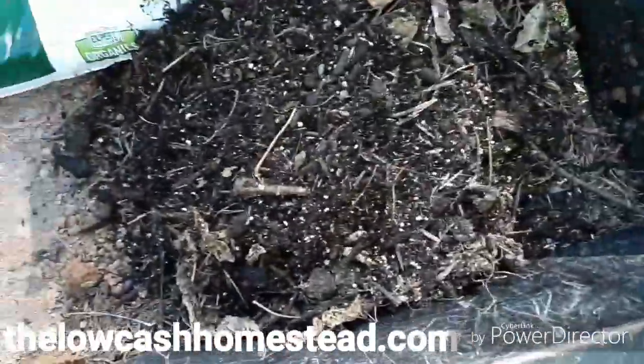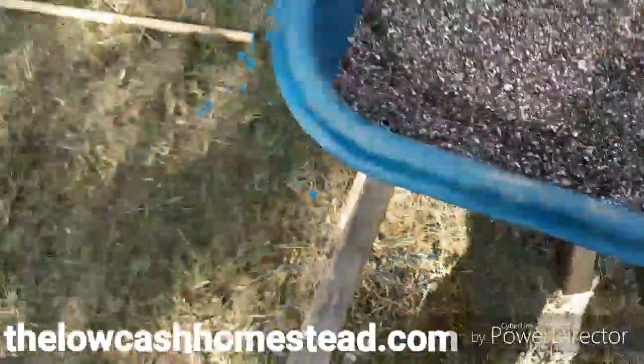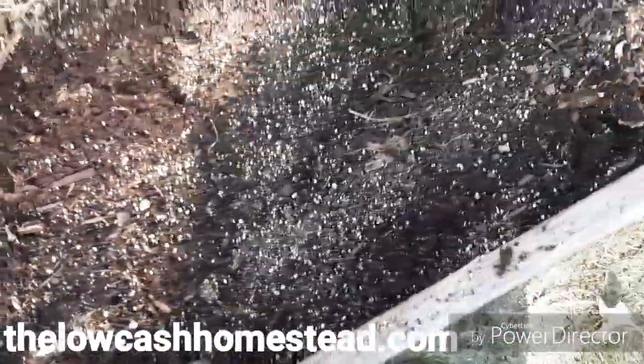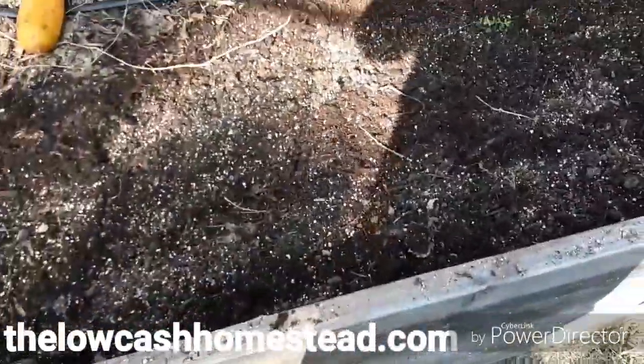Alright, so that's the wood chips that we raked off the box. This is the coco coir and perlite that we're going to shovel into this. And I didn't mention it, but we just pulled our drip tape back. Is there some wood material and some stuff in here? Yeah. I'm not going to sweat it too much. I'm just going to top dress the box.